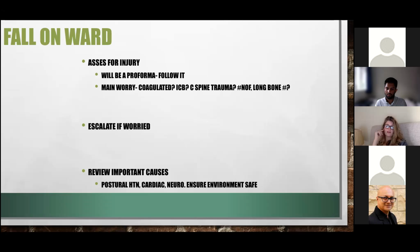And then also you want to think about why they're falling. If they've just tripped over because someone has left a wire from the obs machine out, then you just move that wire out of the way and ask why it was left there. But it might also be a medical cause. So do a lying and standing BP because they might have had a big postural drop. Think about cardiac causes: do they need to go on cardiac monitoring? Do you think they've had some arrhythmia and they've just gone bam because they're in third-degree heart block? Think about neuro causes or environmental, but we've already spoken about that.